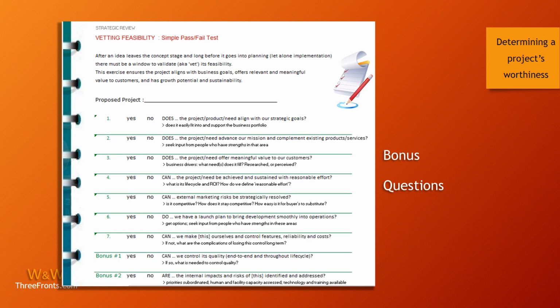So bonus question number 1 pretty much gets you thinking about the quality and the life cycle of the product and helps you put that light on it in the event that you decide to outsource it and some sort of a core component of it is coming from a vendor. You definitely want to be able to understand the life cycle and the quality. Looking at question number 2 is a lot of the same things.